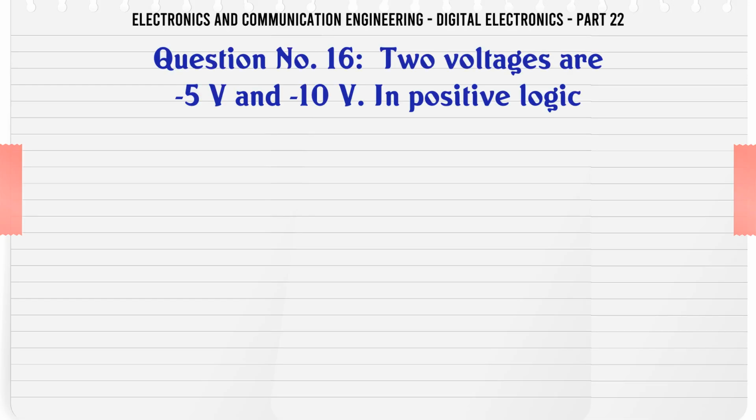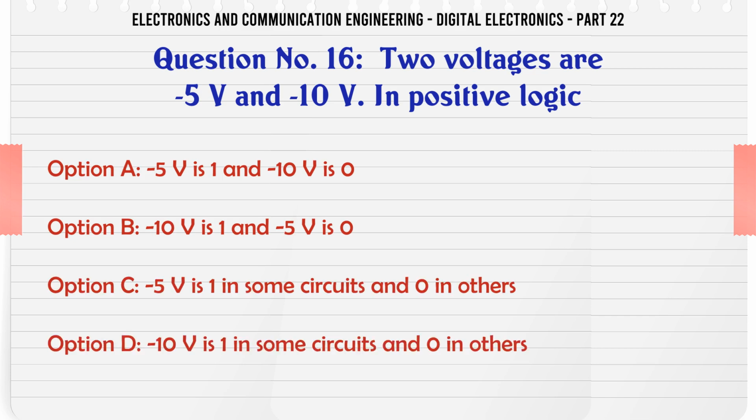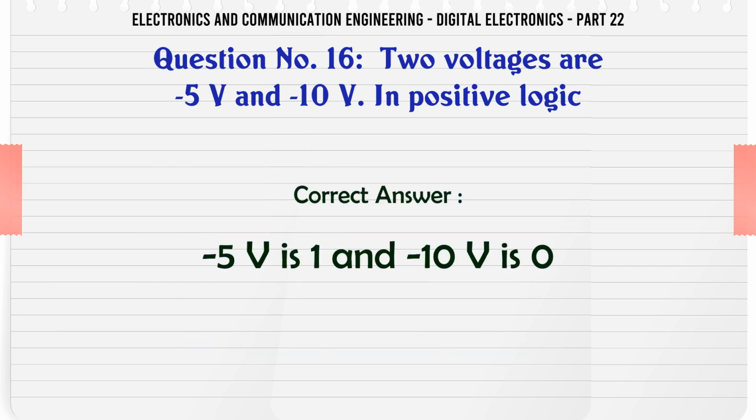Two voltages are 5V and 10V. In positive logic: A, 5V is 1 and 10V is 0. B, 10V is 1 and 5V is 0. C, 5V is 1 in some circuits and 0 in others. D, 10V is 1 in some circuits and 0 in others. The correct answer is 5V is 1 and 10V is 0.